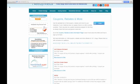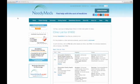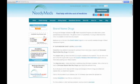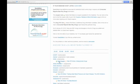You may have also noticed when we were on the brand name drugs list, a little coupon right here, view coupon. Whenever you see that next to a medication, that's just a heads up to you that there is a coupon available. We would still encourage you to click on the name of the medication like we did before and look at the patient assistance programs, because getting your medications for free or very discounted is always your best bet. But maybe if you don't qualify for that program or you do need some quick assistance, you can click on the coupon and that'll bring you right back to our coupon section.